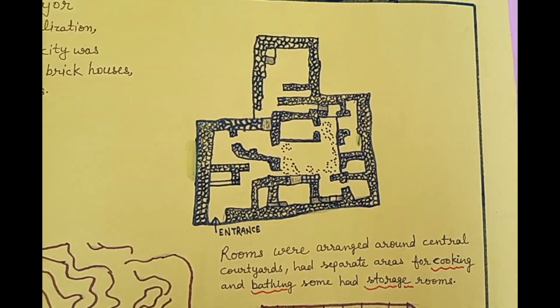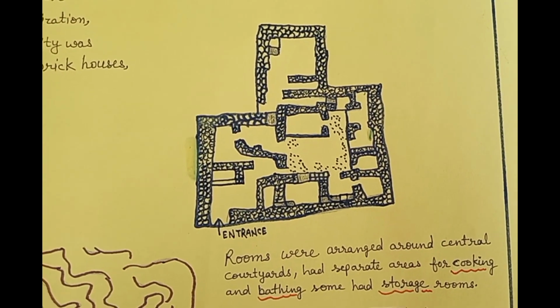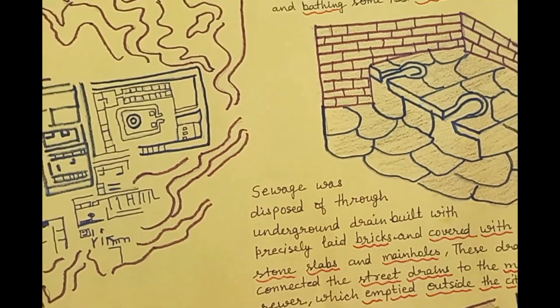And these are the room systems. Rooms were arranged around a central courtyard, with separate areas for cooking and bathing, and some for storage.